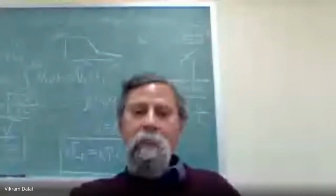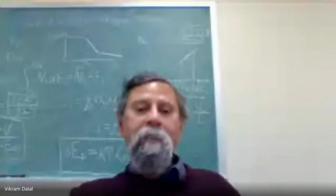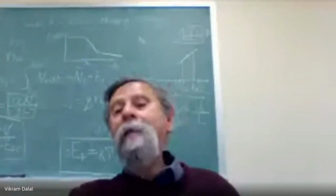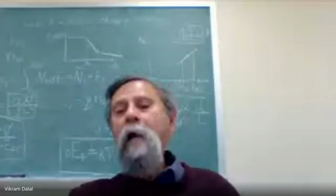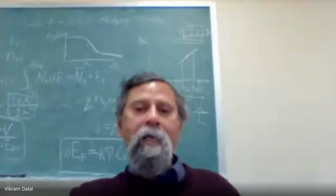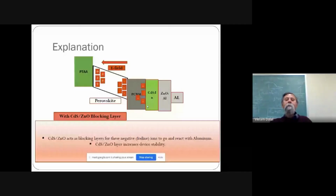This one just explains, saying you have ions, then you created more ions, and then the negative ions are going to go towards the positive contact, which is the N-type. They will go through PCBM and attack aluminum. But if you have CDS and zinc oxide, they cannot attack aluminum. Inorganic contact layers are great. They prevent ions from affecting your metal contacts.